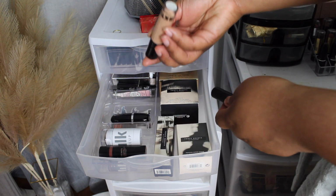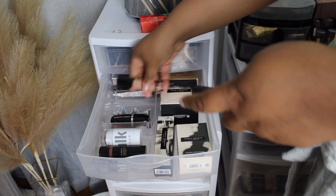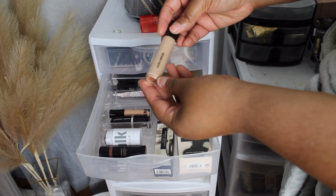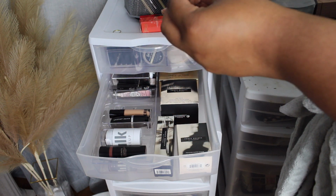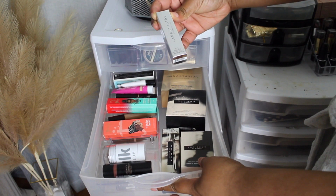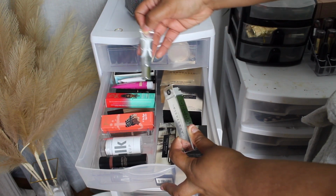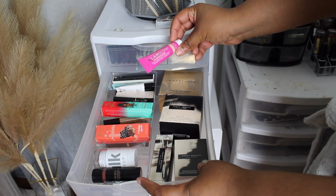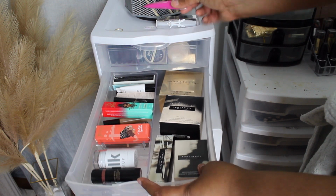This is the Kylie Jenner concealer in the shade Oak. Smells like strong paint, like that mess is strong. And then I have the Laura Mercier Flawless Fusion concealer in the shade 2.5W. Ooh, oh my gosh. So I have the Anastasia eye primer. This is the universal shade. The Glow Starter Mega Illuminating Primer Moisturizer in the shade Nude Glow.